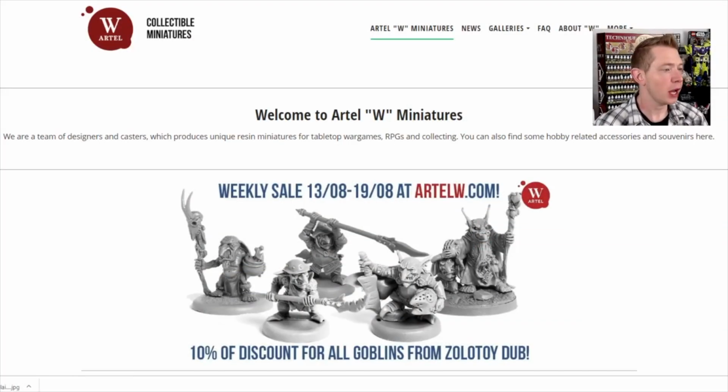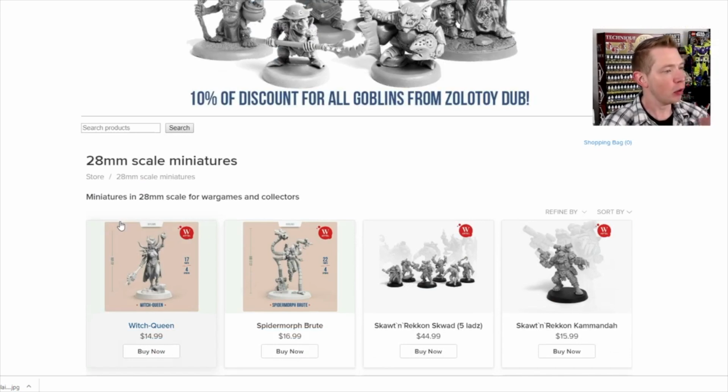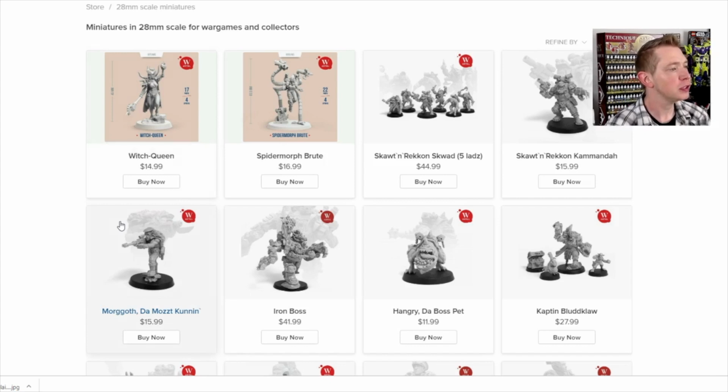Artelw.com is the place to go. Actually, like I said, they make such good orc miniatures. Sometimes I don't know why they don't call themselves Orktober. But anyways, over at their website, they always seem to have a sale going on of some kind, themed. I guess this week it's on the Gobos. That's pretty cool. I don't know what it's going to be currently when you see this video, but here you can see a lot of the newer orc miniatures that we're going to show you today.